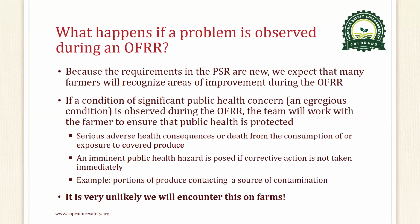Also, if an imminent public health hazard is posed, if corrective action is not taken immediately, those are going to be the things we're going to look further into and figure out the best way to rectify the situation. So an example could be portions of produce contacting a source of contamination. A specific example could be if you have a porta potty out in your field where you're harvesting and it's leaking onto covered produce. That would be a situation where we would need to take further action, make sure that the produce that was harvested from that area is not being put into commerce where it might potentially make people sick.